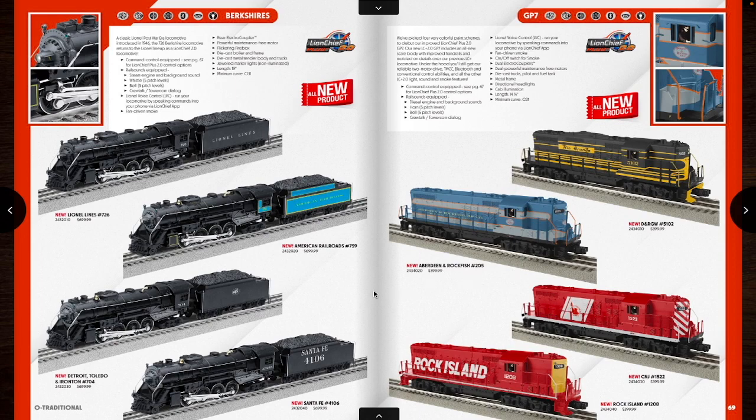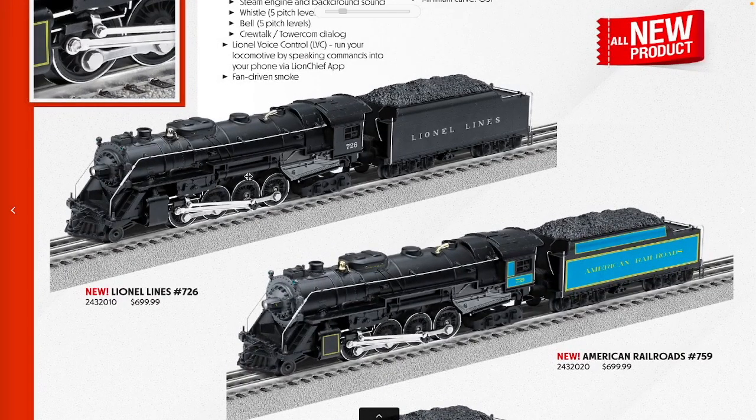In this case, Lionel's bringing back the 726 style Berkshire. Beautiful style. I'm glad Lionel kept that tooling, continued it. I have the original 1946 style with a modified smoke unit. In this case, it's not the light bulb smoke unit, but instead is the standard post-war refined smoke unit. But they're reproducing the 726 as they should.